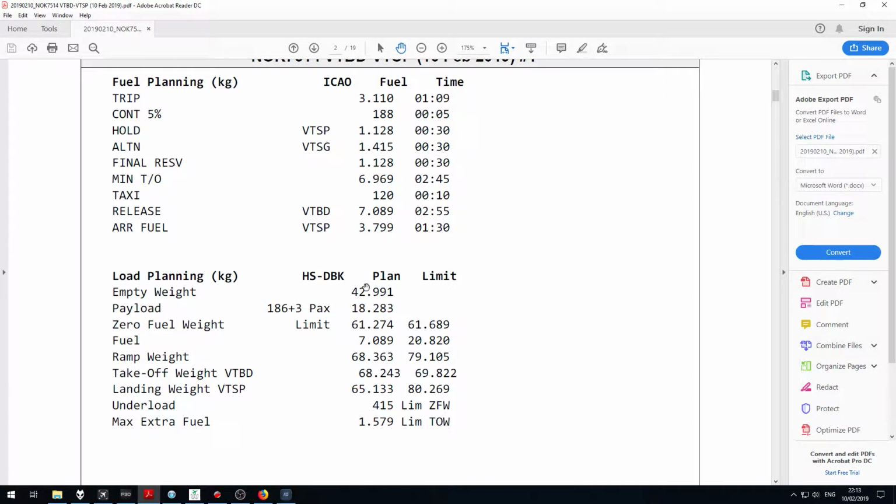This is the empty weight of the 737-800 aircraft. We have 186 plus 3 passengers on board. I did some manipulation on the cargo as PMDG does not allow for this kind of seating configuration. So I just tweaked the simulation a little bit to make sure that my gross weight equals about 60,300 kilograms. So all my takeoff calculations in PMDG should be according to the calculations of PFPX, which is my flight planning program.